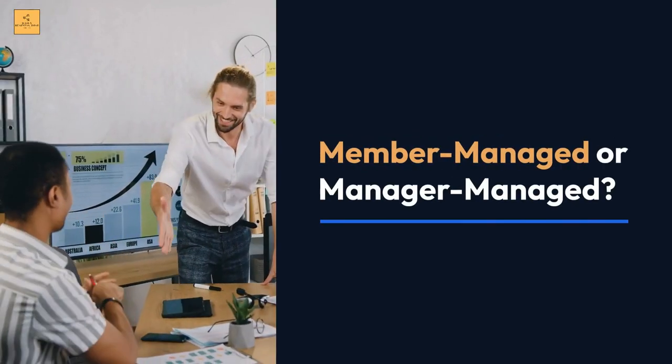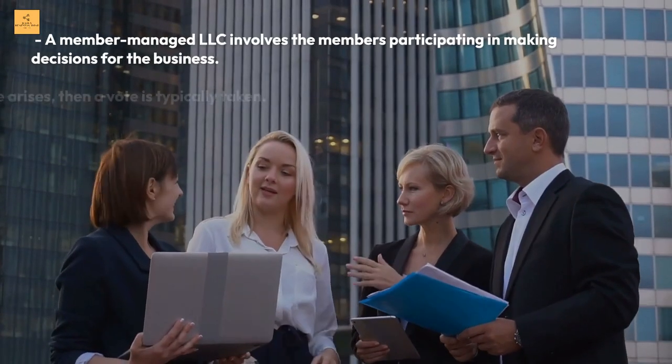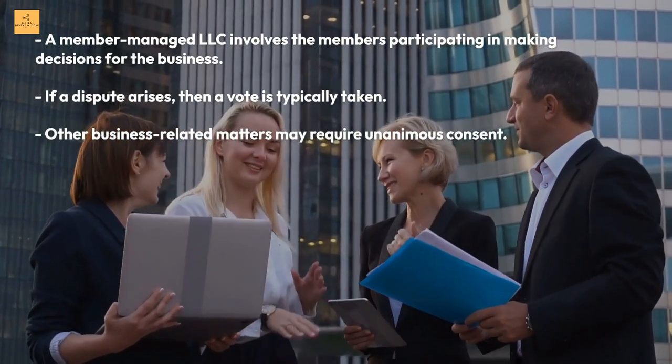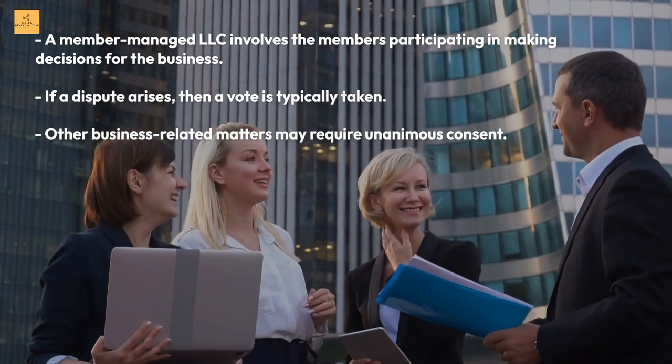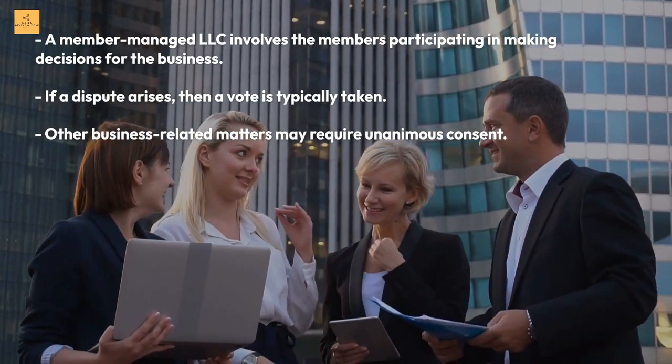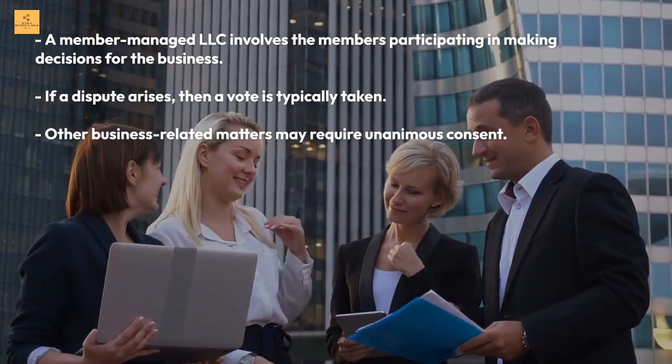Member managed or manager managed. A member managed LLC involves the members participating in making decisions for the business. If a dispute arises, then a vote is typically taken. Other business-related matters may require unanimous consent.